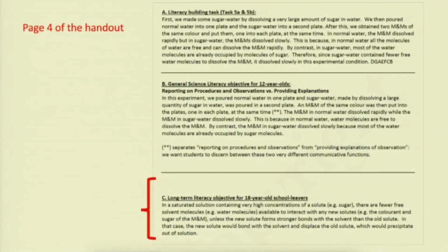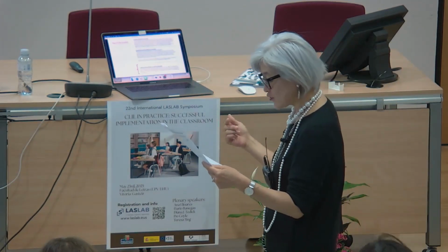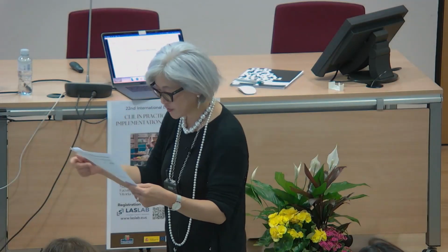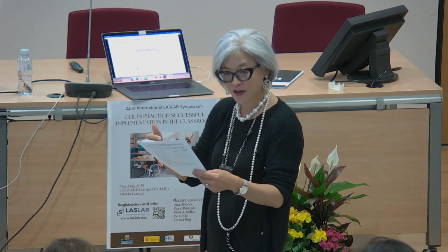The final thing I wanted to address is the learning disability student. The last phrase at the bottom, C, is a long-term literacy objective for 18-year-olds: "In a saturated solution containing very high concentrations of a solute, e.g. sugar, there are few free solvent molecules, e.g. water molecules." That's the kind of discourse we want an 18-year-old to have.